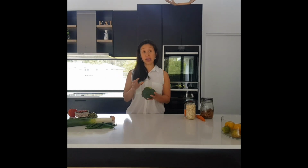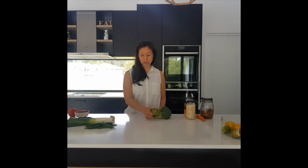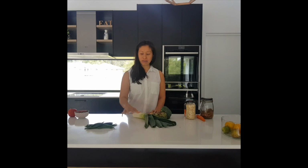So there are some specific prebiotic rich foods that then directly feed the healthy bacteria. So a prebiotic, just to clarify, is a food that directly only feeds the good bacteria. So that's really, really great. They don't tend to feed the bad bacteria so much, but they really target the good bacteria that we want to increase in our body. So they include things like broccoli, like cabbage, Brussels sprouts, anything from that Brassica family. Artichokes are really high in prebiotics as well. You've got your onion, your garlic, your leek as well, green beans.